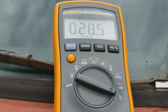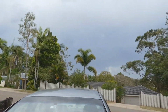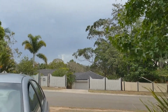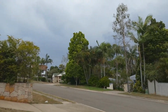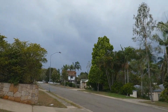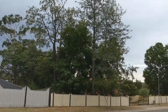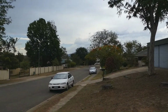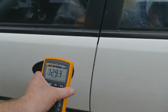Alright, one last vehicle to do, and that's the little Ford Laser. Let's go do it and then put some cars away. It's pretty black looking over towards Ipswich there. To the experiment. Okay, we've got 29 point that outside.